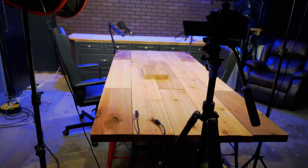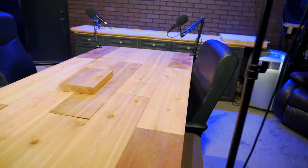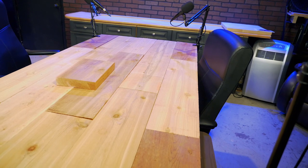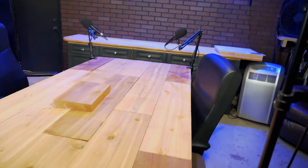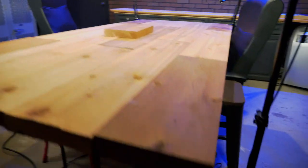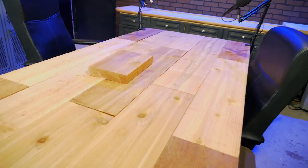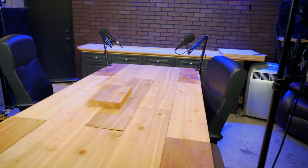If you notice the table, we made it out of cedar wood from Home Depot. Myself and Officer Jay, we put this thing together. It was like a little puzzle piece. Bought long planks, cut them up, and this is what we came up with. Now, it needs a little touch up, not gonna lie. Underneath the table is just like a 4 foot folding table. So we kind of rigged it up right now, but we need to get this thing up and good enough so we can start the podcast.